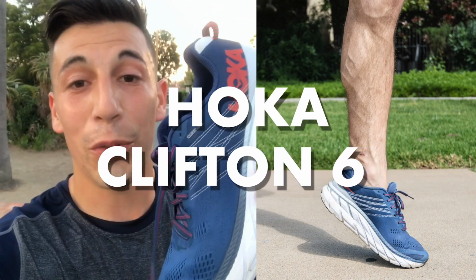The Hoka One One Clifton 6 was my first introduction into the Hoka lineup, and I gotta tell you, it was made with a purpose, and that purpose is daily training. I've gone on to run in the Arahi, the Carbon X, and the Rincon, and they all feel great, but this one is fantastic when it comes to daily training. Let's see what I had to say about it.